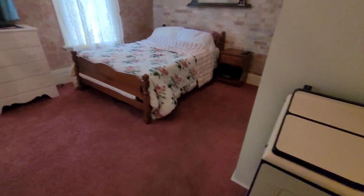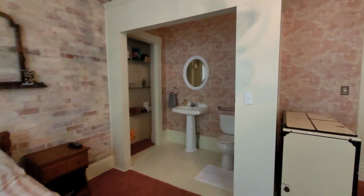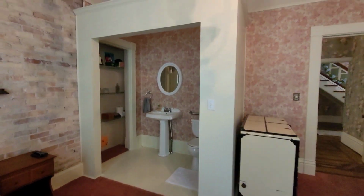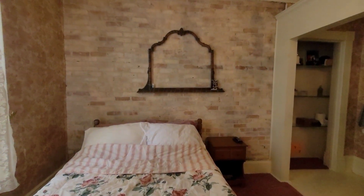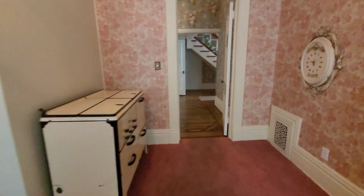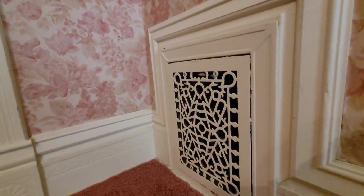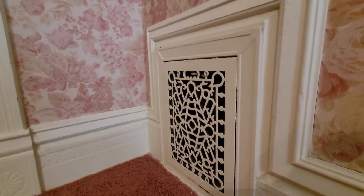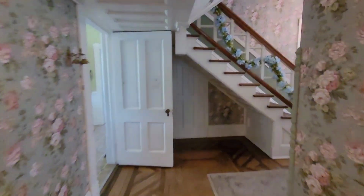set up and used. This little half bath was added on at one point, not by us, but by the previous owner. I love the exposed brick right here, the light color of the brick. Very pretty. And then you can see here, a lot of the rooms have the grates for the old coal heating, I believe, that they would do in the basement. And I'll take you down to the basement last, but let's go upstairs.